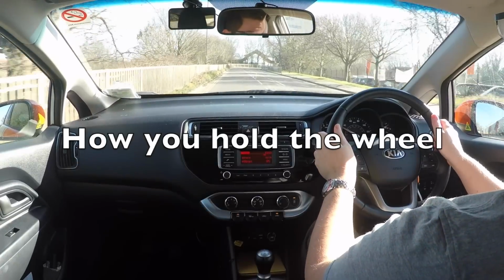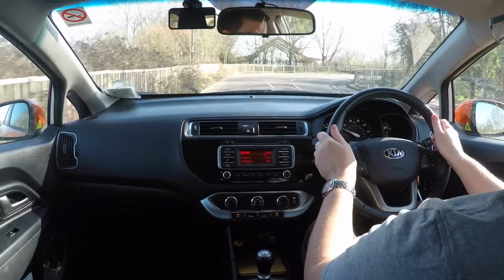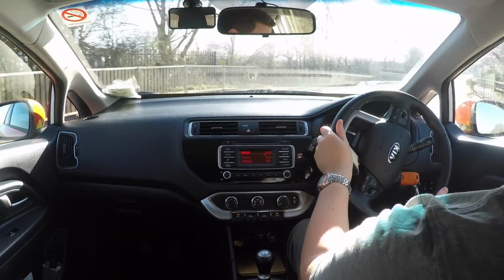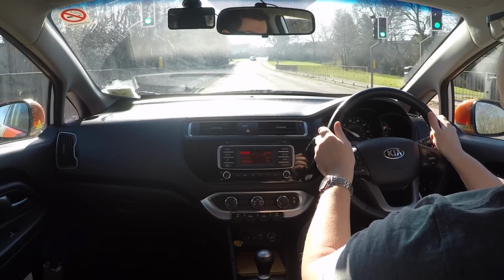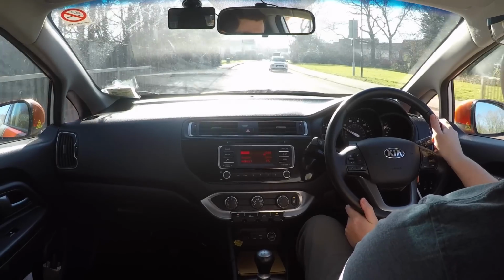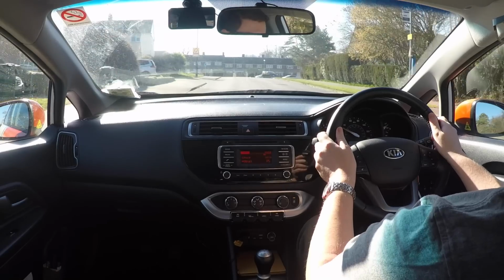Steering and how you hold the wheel. It's commonly believed that you must always hold the wheel at 10 to 2 or quarter to 3, depending on who told you. Now, whilst this is good practice, it's not something they're looking for on the UK driving test. So if, for example, you're holding the wheel like this, they wouldn't mark you down. What they're looking for is that you're in control of the steering.